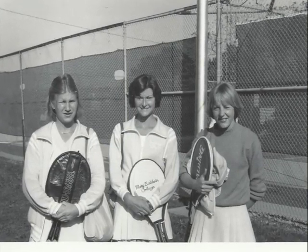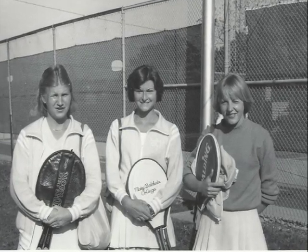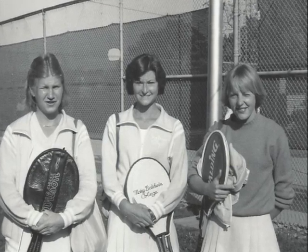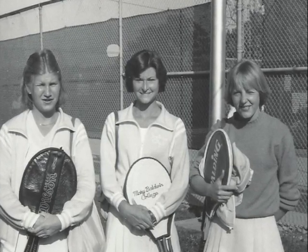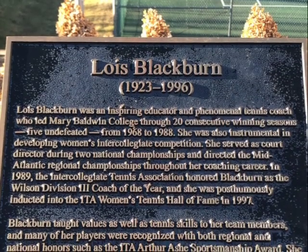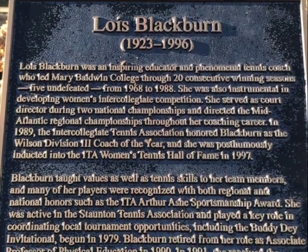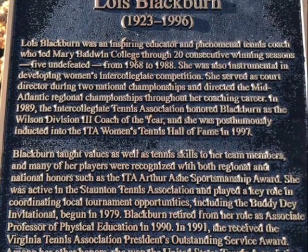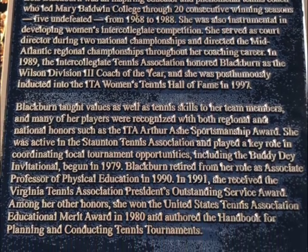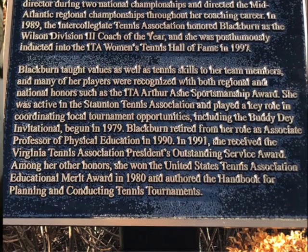Louis Blackburn Bryan was a longtime coach of Mary Baldwin Tennis and led the program to 20 consecutive winning seasons from 1968 to 1988, including 5 undefeated seasons. For most of her career, she directed the Mid-Atlantic Lawn Tennis Association Championships that were hosted at the Mary Baldwin Tennis Facility. She was inducted into the ITA Women's Tennis Hall of Fame in 1997. A plaque commemorating her career is located on the courts.